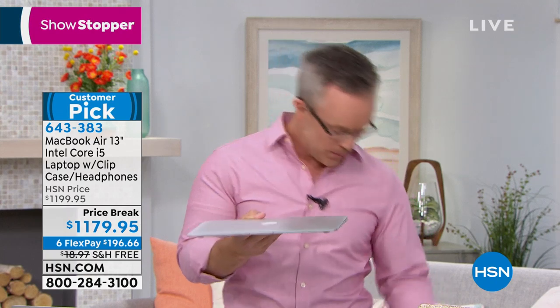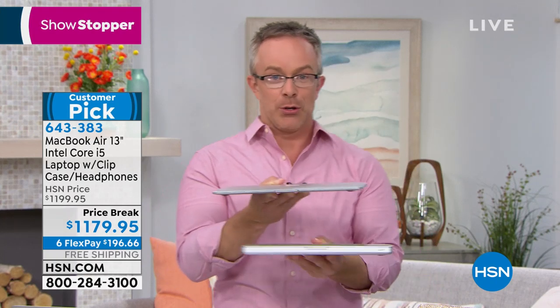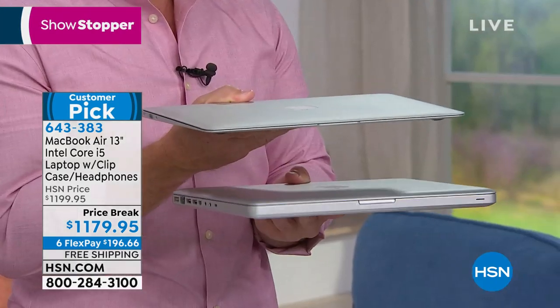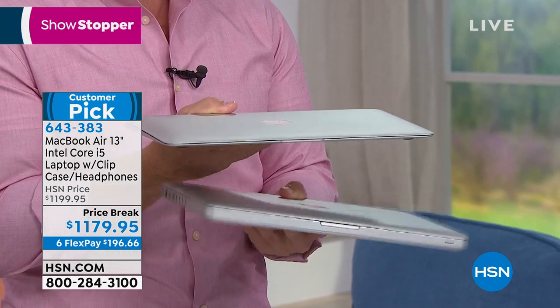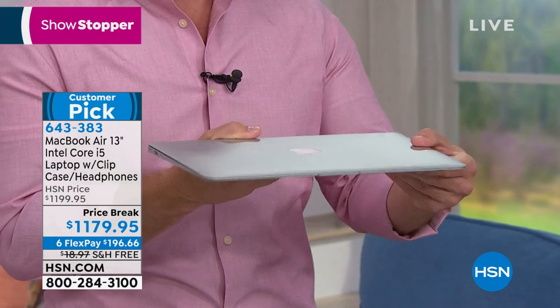But why is it called the Air? Let me show you this comparison. Here's a MacBook computer from a few years ago. Some of our hosts actually still have this. I think Helen does. I think we've talked about that. We kind of say this is the minivan, and what you're walking away with is that sports car.